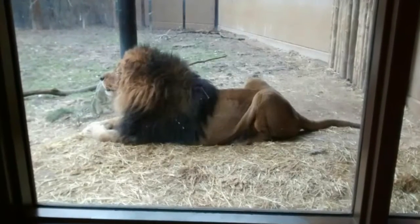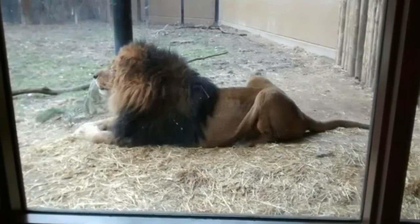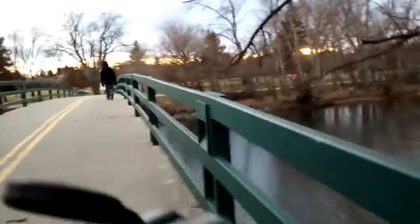And then I felt like a lion over the weekend, so I had to include this picture from the zoo. We went to the zoo this afternoon for an hour, and I felt like over the weekend I ate like a hungry lion. So I thought that I would take you along to show you where we walk.